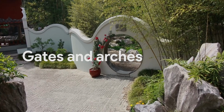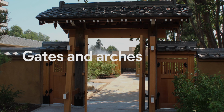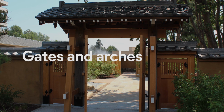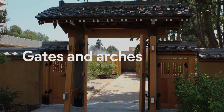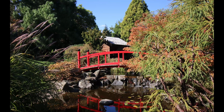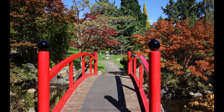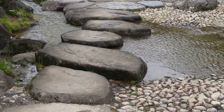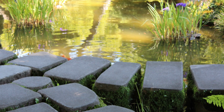One type of feature is a gate or an arch. Gates of all types provide entry and exit points from one area of a garden to the next, framing and gradually revealing views as you leave and enter different parts of the garden. Stepping stones and bridges often entice a visitor to traverse bodies of water, small or large. Stepping stones are also often used amongst gravel or pebbles without water.